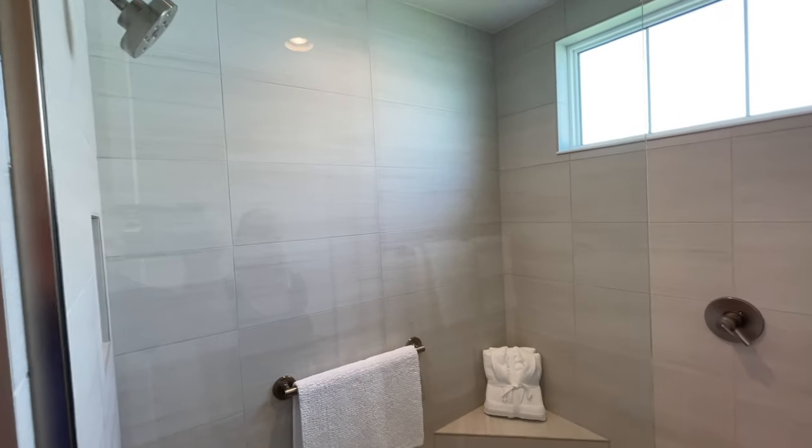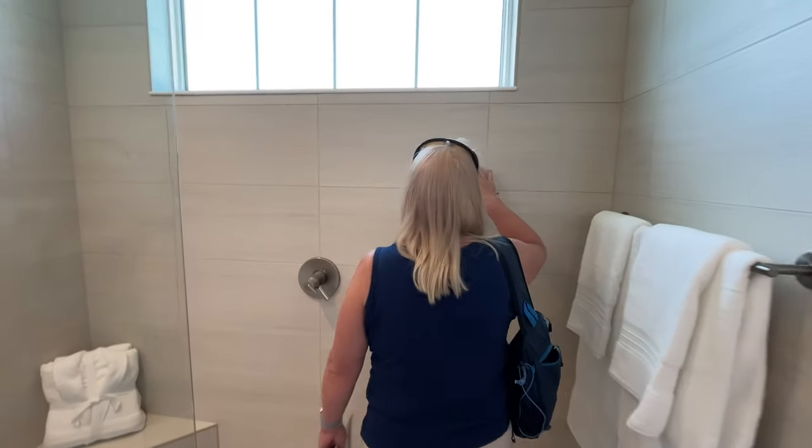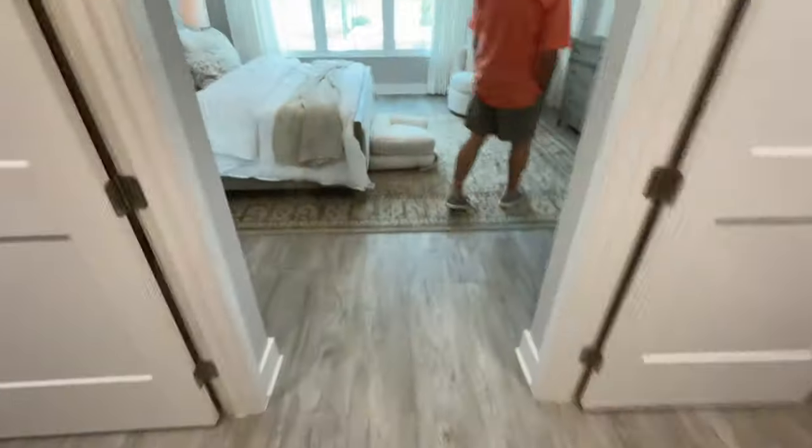So we got a walk-in shower. Kristy will demonstrate. Here, turn that knob, see if the water works. You're funny. Hey, I know better than that. At least you wouldn't be under it.